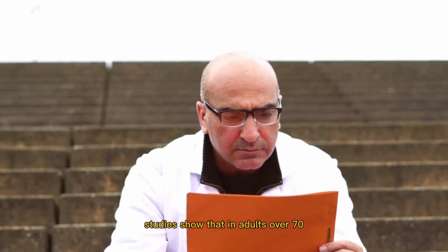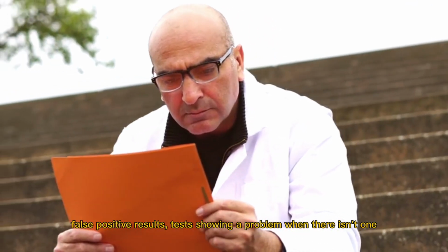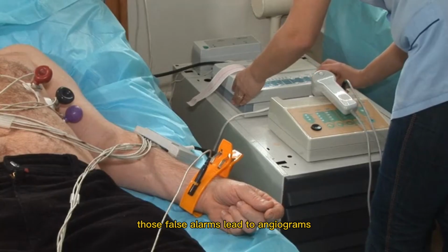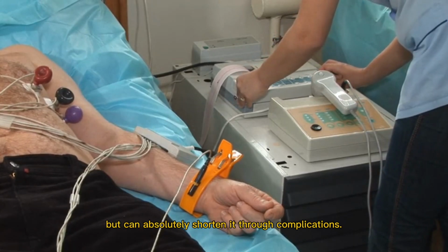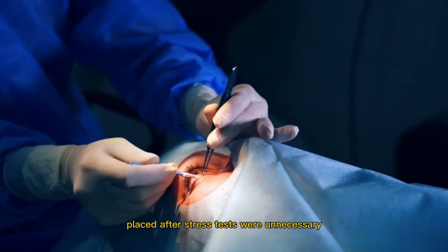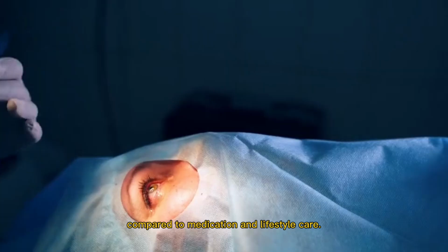Studies show that in adults over 70, false positive results, tests showing a problem when there isn't one, can happen up to 40% of the time. Those false alarms lead to angiograms, stents, or bypass surgery that often don't extend life, but can absolutely shorten it through complications. A 2017 study found that over half of all stents placed after stress tests were unnecessary and offered no survival benefit compared to medication and lifestyle care.